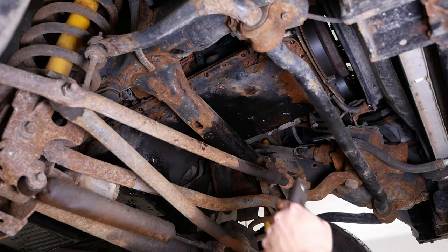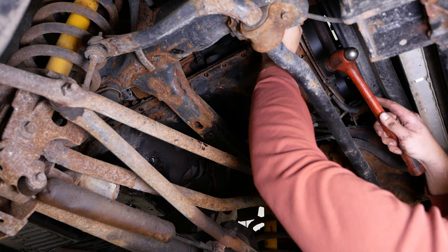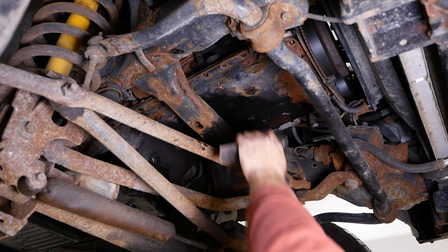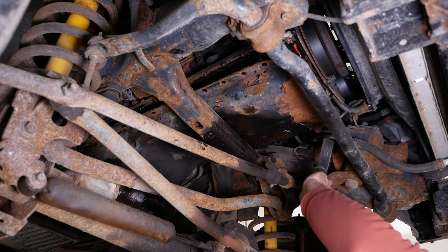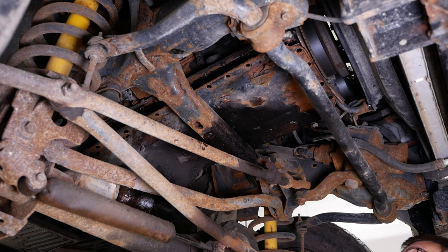All right, I have drained the oil and removed all of the oil pan bolts. Actually went pretty well. Only had to fight with one of them. I'm assuming we're gonna have to pull the pickup tube off in order to actually get this thing out of here. But it is loose. Boy, it's gonna be a tight fit.